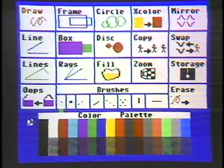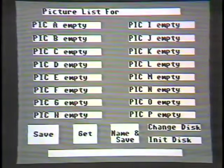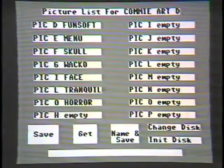And you use the C64 plus what else? Koala Pad. And what kind of software? There's a Koala Pad Painter software itself. Okay, can you show us some of the things you do with Koala Pad? Sure, let me load this Koala Painter in. Okay, I have the menu here. What you would do is you could catalog the disk from that icon. You could save, get, or name and save, so we can just click on the get. Okay, suppose we want to look at Wacko, say.